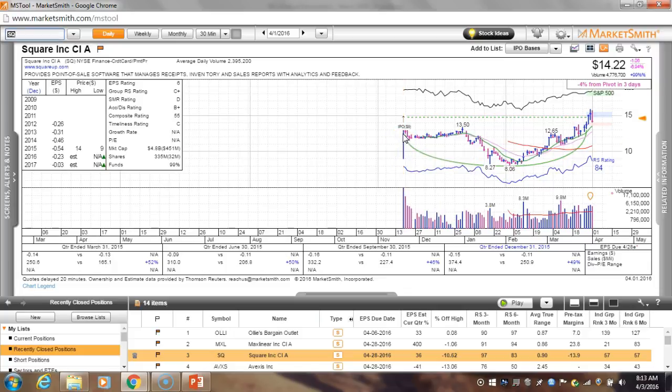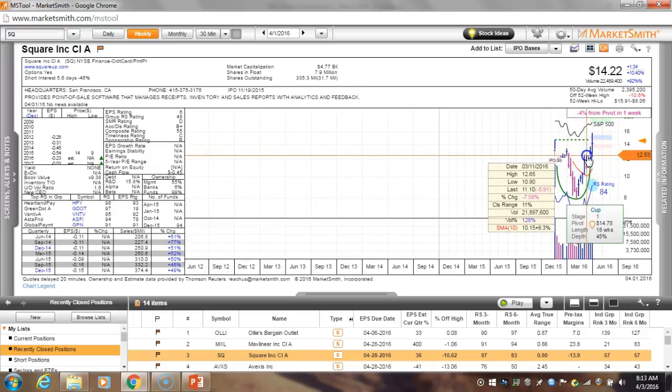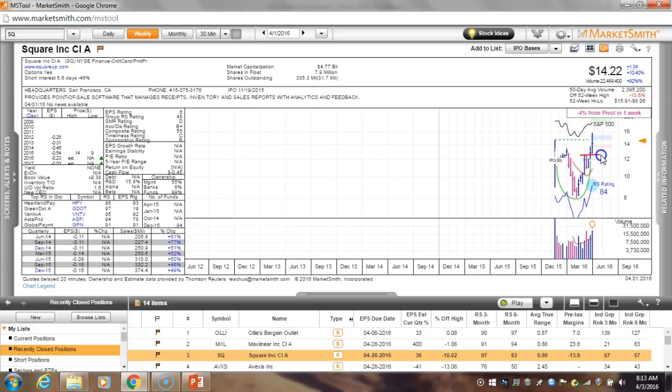If I go to a weekly chart, the high point here was 1478. So I use this as an early entry point right here. Okay, so that's an early entry point. You could add to your position right here, or you could use this as another early entry. And then the final, the normal buy point would be 1478.